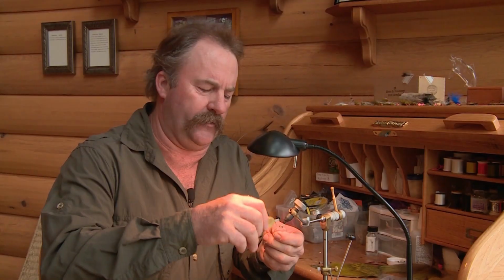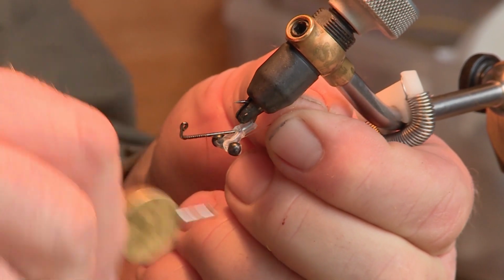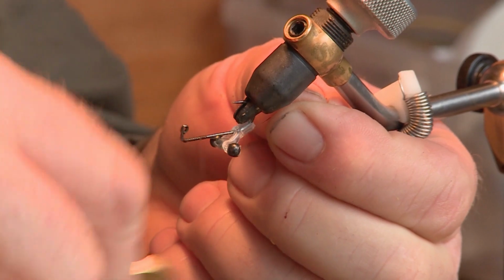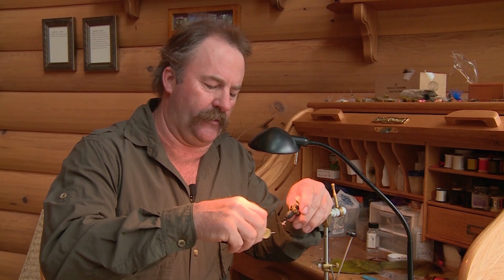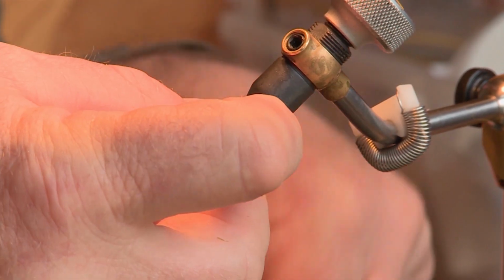So what I'm going to do now is add a base layer of thread at the front end of the fly, up near the eye end of the hook. I'm going to go up and down the shank probably 2-3 times to get a good base layer to where these eyes are going to be positioned. Half hitch just to tie it off.